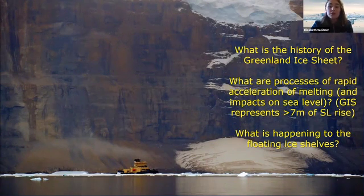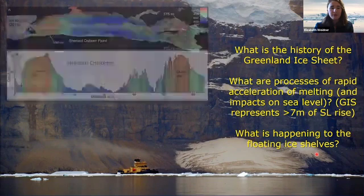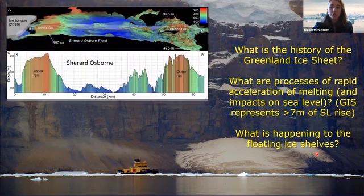And we're particularly interested in the part that the floating ice shelves played, especially at Ryder Glacier, because it's expanding, right? It's not retreating like Petermann or other floating ice tongues. So what did we find? Well, we found, first off, Sherard Osborn Fjord has 2 sills.